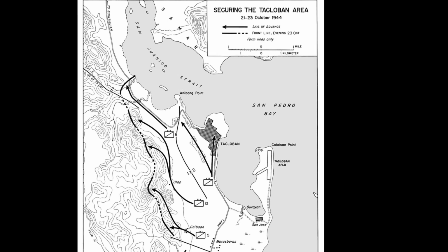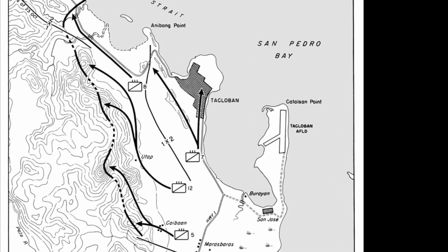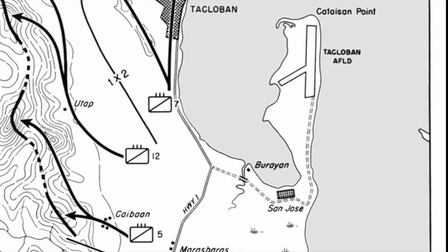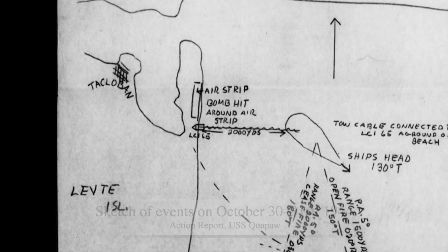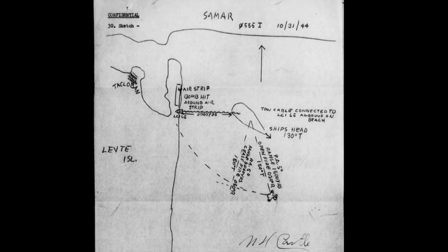Reid even remembered a typhoon that hit 4 days later, on October 29, 1944. We had a couple of typhoons blow in on us while we was there. We got beached in a typhoon. We got broadside on the beach, and it took them about 5 or 6 days to get us off.